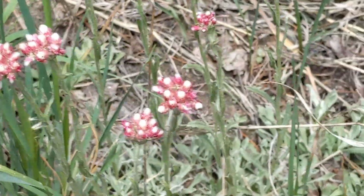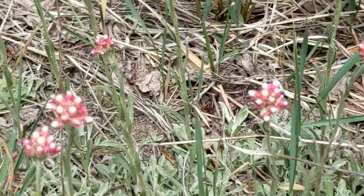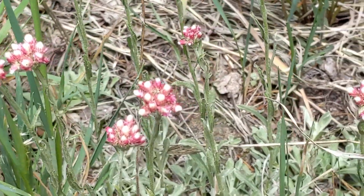Here's another little patch of pussy toes, and these you can definitely tell are rosy pussy toes, given the pink color on their flower heads.